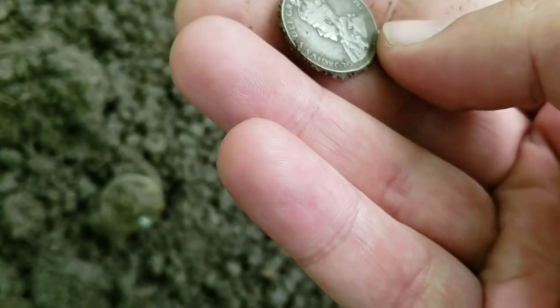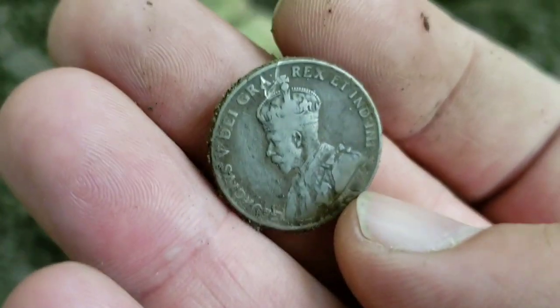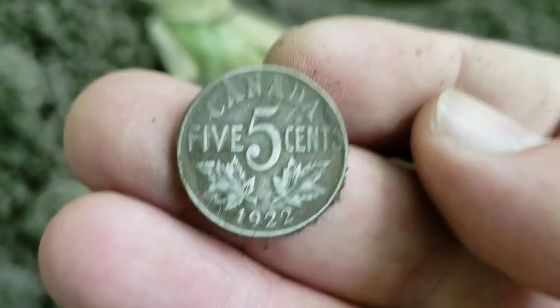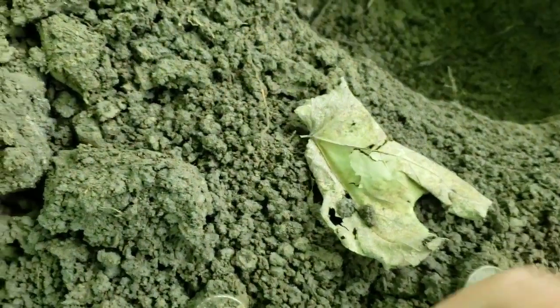Another 1922 George V 5 cents. I did give it a tiny scratch up there above the crown, unfortunately, but otherwise in a good nick. And let's see the quarter.